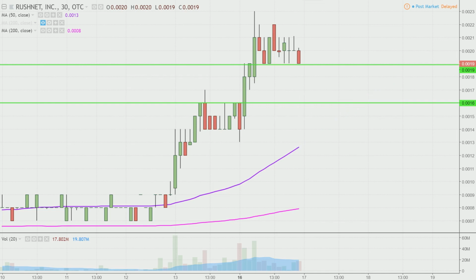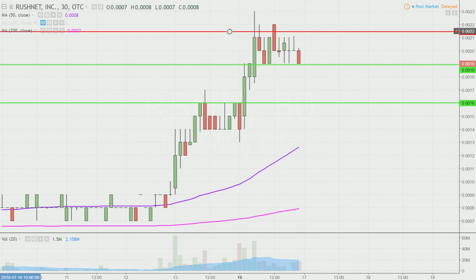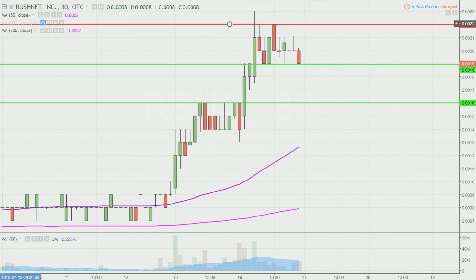What about levels of resistance? As far as where the sellers seem to be hanging out at, that's right up here at about 0022. I realize the price did technically go up high above there at one point, but there's also several other times where the price didn't quite hit that high. So I'm just splitting the middle ground there and calling it 0022.